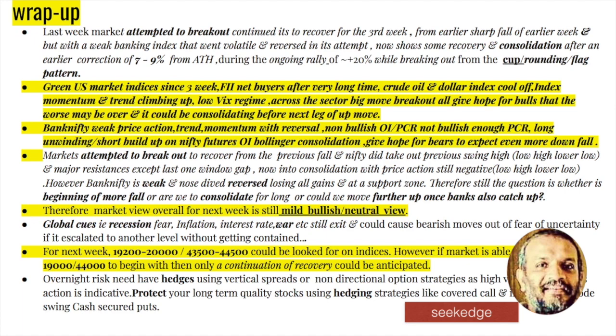So basically, the market, as you've seen, attempted to break out. The question is, with this weak Banknifty, will it happen? Are we going for more fall, or are we going to consolidate some more time before deciding that, or are we going to catch up once the banks also catch up? So are we going to move further up? So that's a million dollar question.